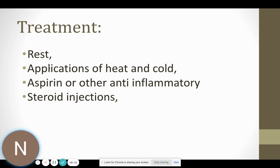Some other things, we may do heat therapy in the beginning. Maybe they're doing physical therapy. We may do heat therapy to loosen that joint so they can do their range of motion and then follow it with cold therapy afterward. Anti-inflammatory medications and steroid injections to decrease that inflammation.